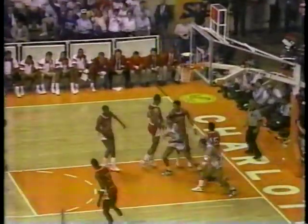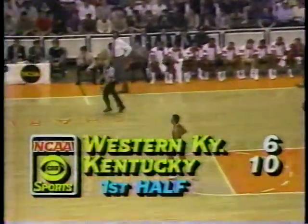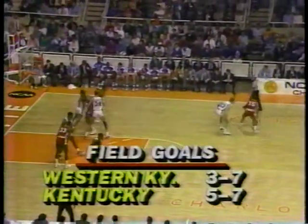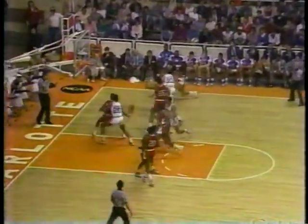Bennett, turnaround, got it, 10-6, Kentucky. You'll see nothing but Bennett headlines next year, laboring in the shadow, of course, of Kenny Walker, but he's helped Walker to be an even more effective ball player, doing the dirty work, taking some of the load off of him. This is Ray Swager, gives it off to McNary.